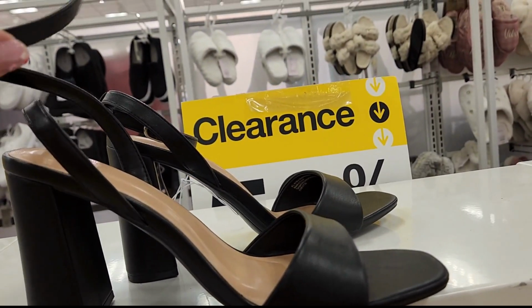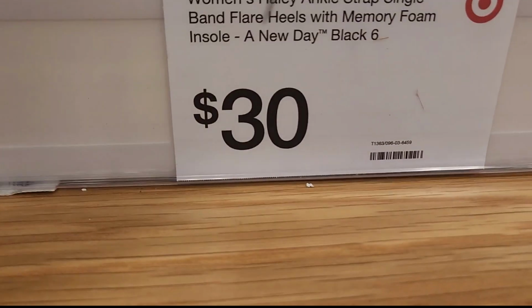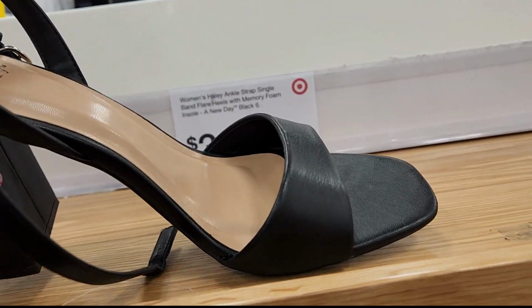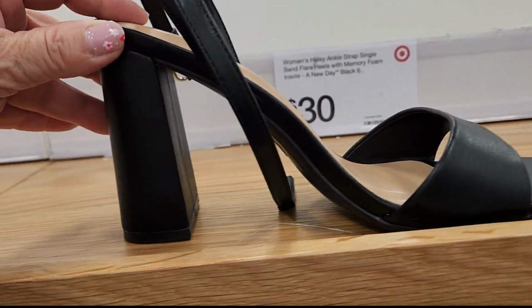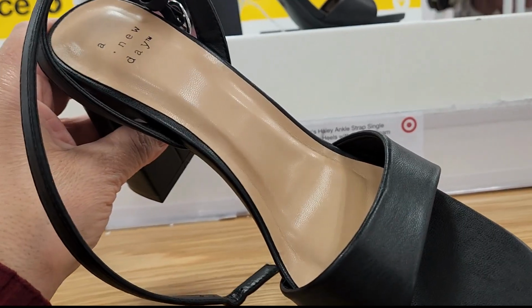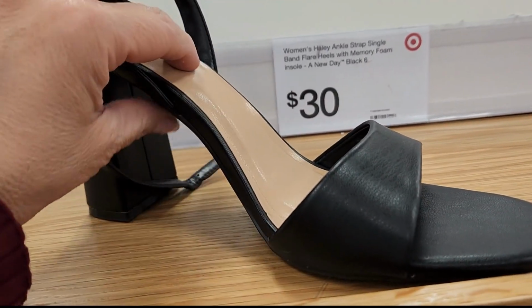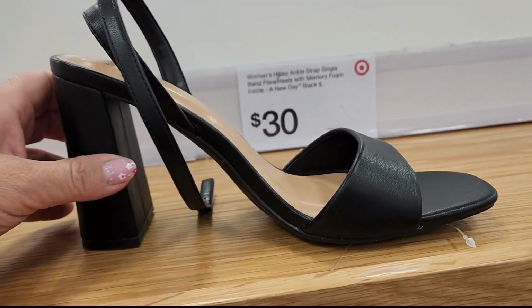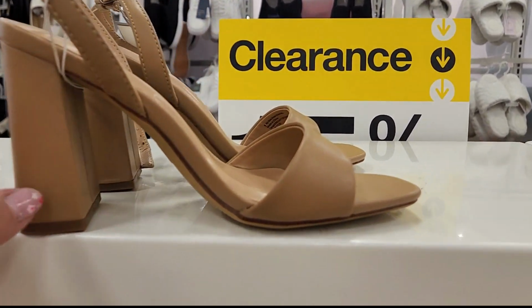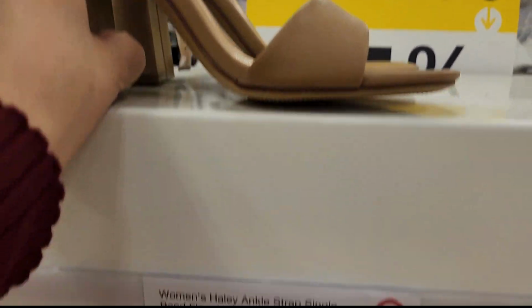Now here is another strappy shoe. This one again has the ankle strap, and it does have the chunky heel, but it's a little taller. So as you can see here, is going for $30, and it's also available in another color, and that is more of a taupe color, and I'll show that to you right now. And with the weather warming up, the popularity of the strappy shoe is definitely prevalent here at Target.